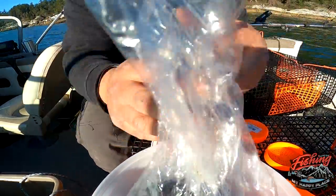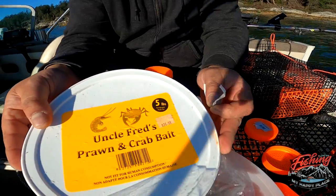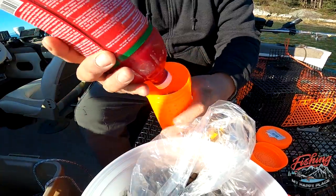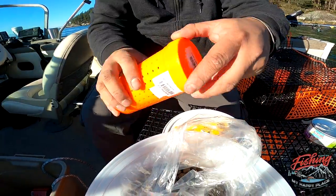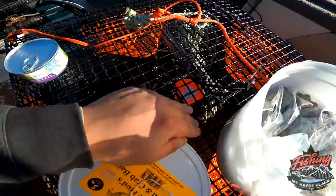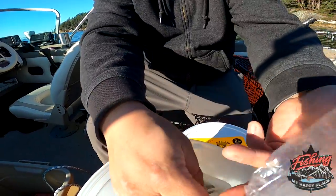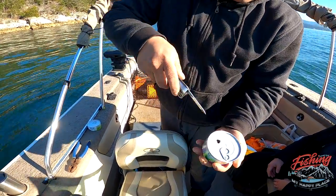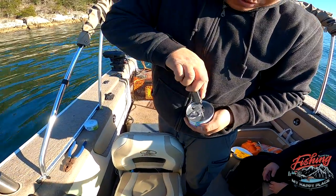Set up now, now that we got all the traps down. Let me show you that Uncle Fred's prawn and crab bait. So I'll just take this bait holder, fill that up. So we're gonna be putting this in here, and then we're gonna put a can of cat food as well. So close that up. And it has a closable lid. Like that. Let's open that up. Let the juice come out.